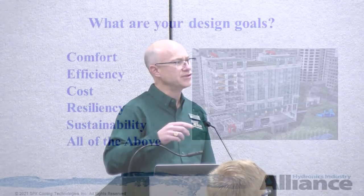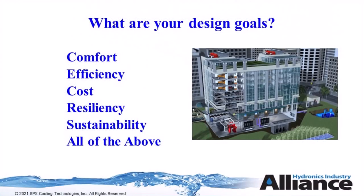How does comfort play into it? How does resiliency? How green do I want to be on that side of it? And maybe all of those choices are there, and it's a balance. And maybe projects differ on that side of it. What we want to do is really look at the tools to provide, okay, given that, how do you do that balance? How do you look at that side of it? And how do we look at it today?